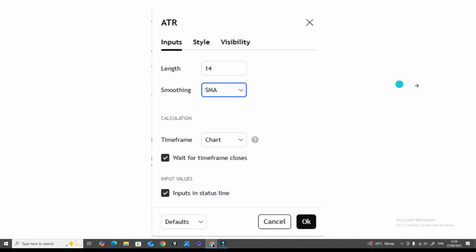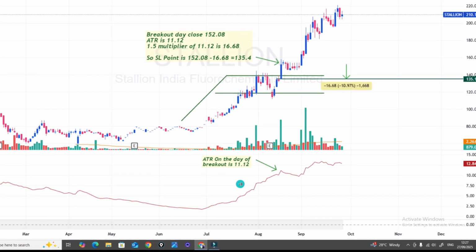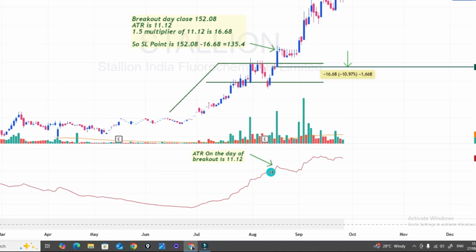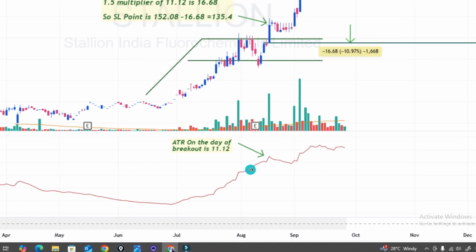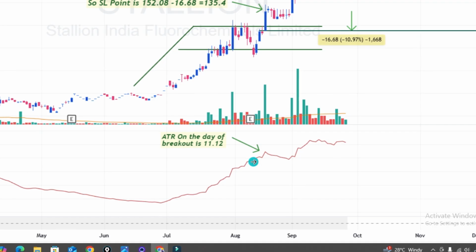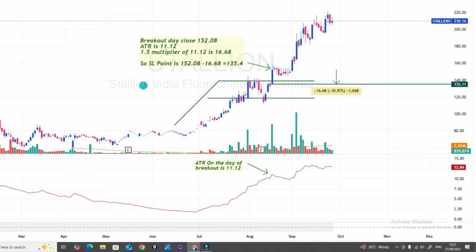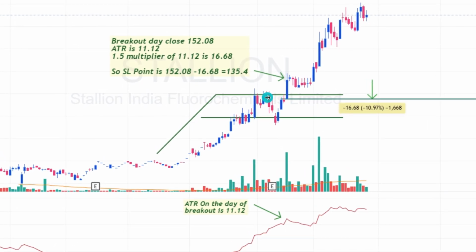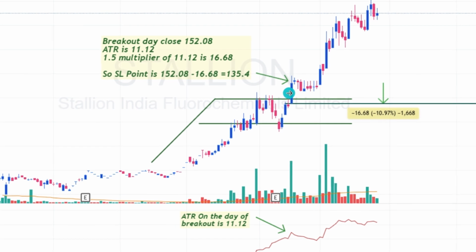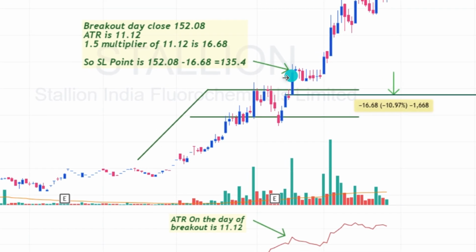The line we are going to see here, this is the average true range line. The line you are seeing is nothing but the moving average of the volatility of the stock for the past 14 days. I will explain with an example. This is a stallion stock. The stock gave a beautiful flag breakout quite some time back. And on the breakout day, the close was around 152.08.